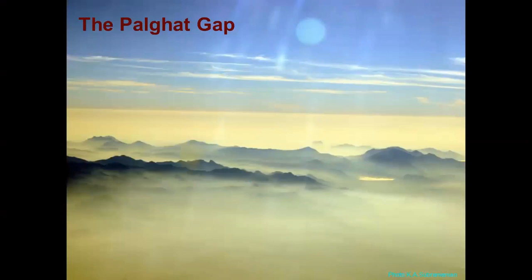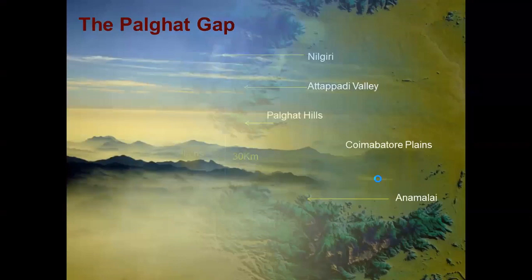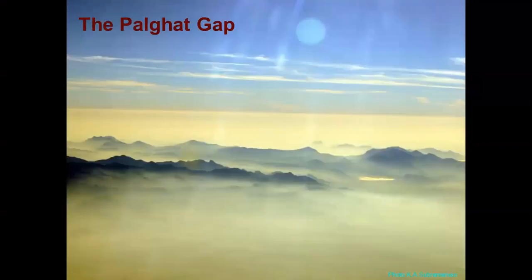This is a photograph of Palakkad Gap from a flight, slightly north of Palakkad. What you are seeing here is the Siruvani Dam. And this is the Palakkad Gap. You have the Nilgiri Massif rising from there.